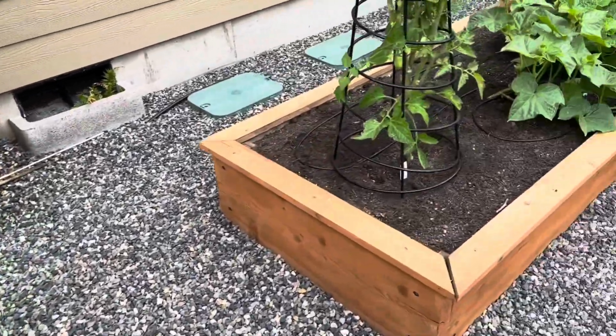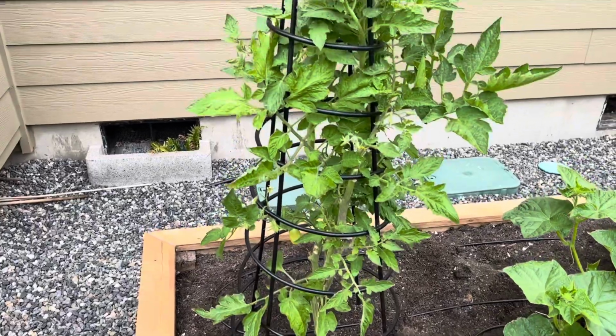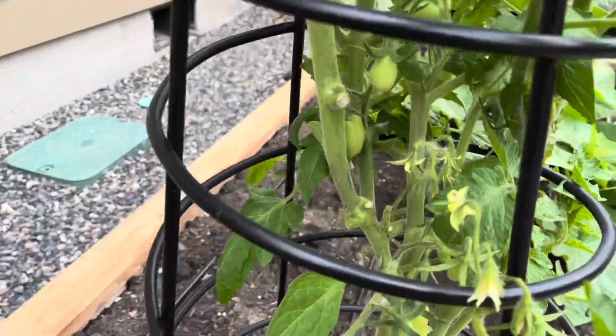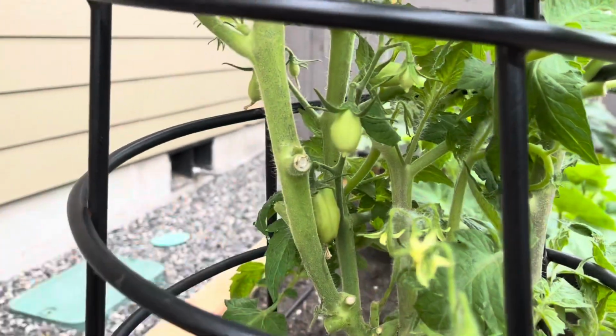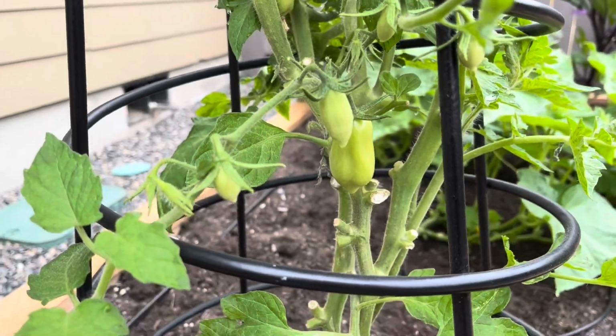Now let's move to the next raised bed. Here first up we have the Roma tomato. Look at the size of this plant. It's already over 3 feet high. We have the baby tomatoes here with lots of flowers. The signs are looking very encouraging for a good harvest, inshallah.